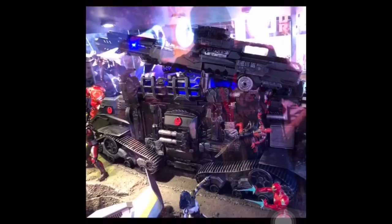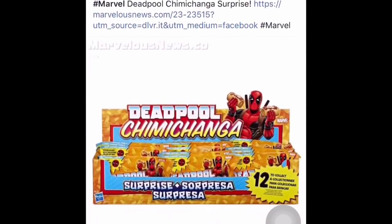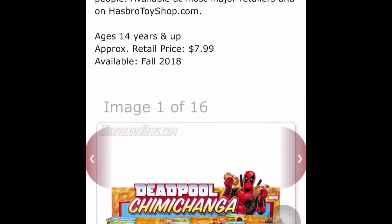And a Hydra tank during Infinity War. Okay. Deadpool Chimichangas. This looks interesting. I don't want to be suckered into this.